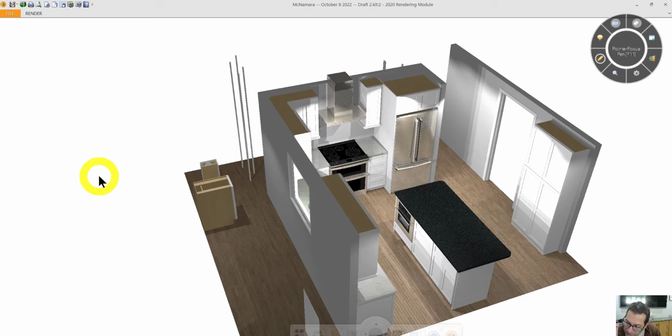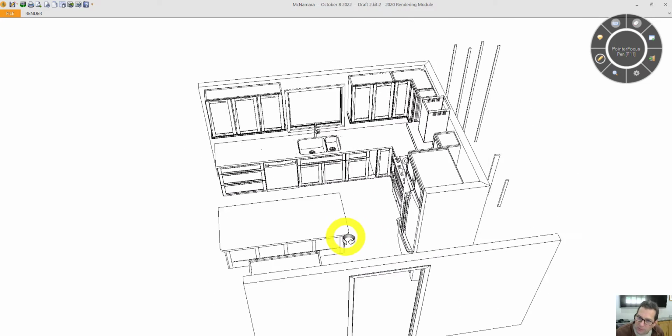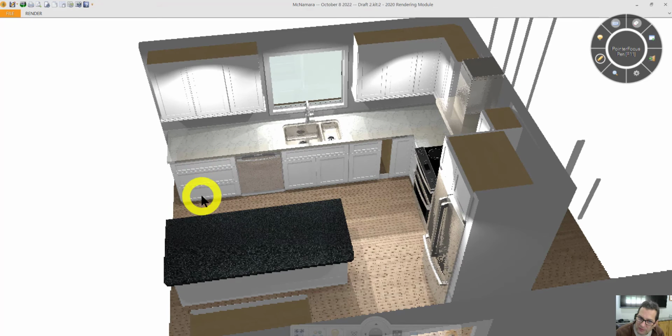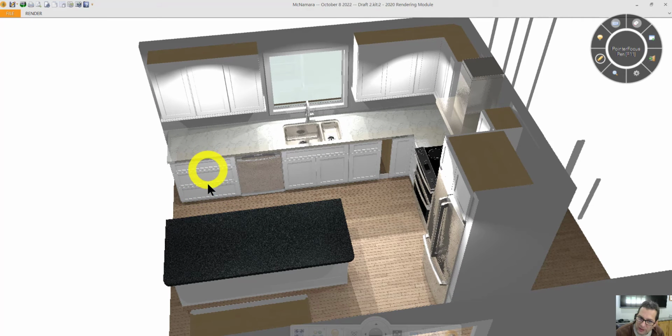So again, this is my first attempt. If you like mostly what you see, probably the biggest question is making sure I've got the right number of drawers for your lifestyle and how you use the kitchen, and figuring out what to do with this small space here.